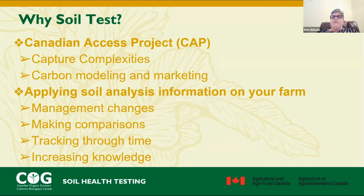Another reason that you on your farm might be doing some soil testing is to be able to track what's happening with changes in management, to make comparisons between different fields or different areas within your field where it's under different management schemes, tracking that data over time and seeing what changes are happening as you're putting those different management practices into place. And of course, increasing your knowledge.